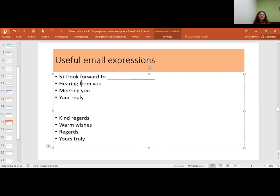Y al final ponemos la despedida, que en español, por ejemplo, yo pongo saludos cordiales. Usted puede poner kind regards, warm wishes, regards, or yours truly. ¿Okay? Yours truly es más para cuando usted tiene una relación más de confianza con una persona. Las otras son bastante neutrales. Correcto. Ok.